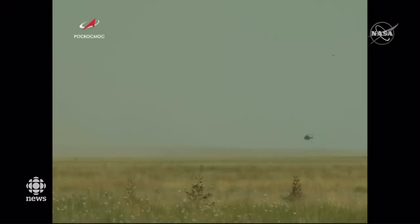It's not uncommon for us to lose some video once this team of cameramen starts to move into the actual landing zone, but we'll continue to follow along. Most importantly, though, crew back on the ground successfully. 9:47 p.m. Central Time, 10:47 p.m. Eastern Time. Touchdown of Oleg Kononenko, David Saint-Jacques, and NASA's Anne McClain.